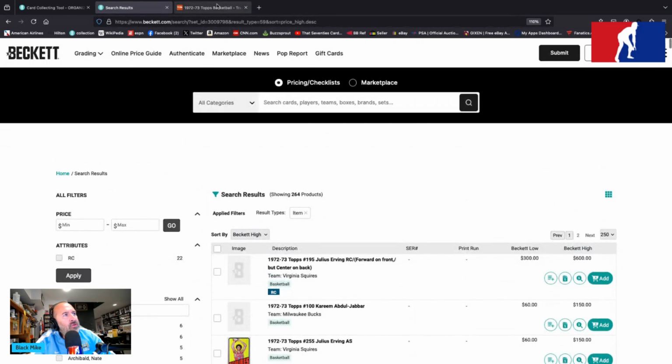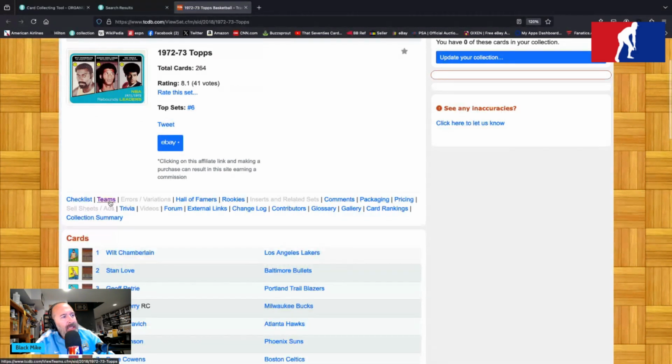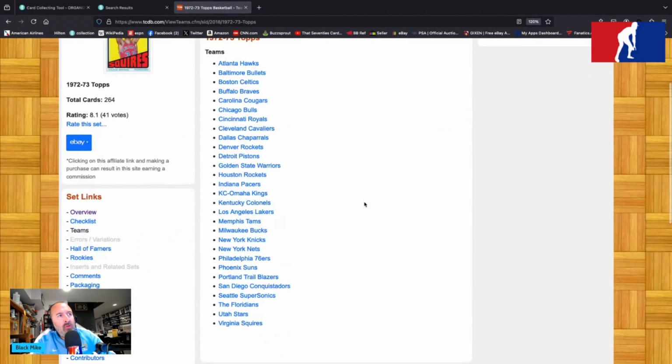So let's get over to TCDB. 264 cards, 1972-73 Topps. Teams here, this is always fun. Atlanta Hawks, Baltimore Bullets, Boston Celtics, Buffalo Braves, Carolina Cougars, Chicago Bulls, Cincinnati Royals, Cleveland Cavaliers, Dallas Chaparrals, Denver Rockets, Detroit Pistons, Golden State Warriors, Houston Rockets, Indiana Pacers, the KC Omaha Kings, the Kentucky Colonels, the Los Angeles Lakers, the Memphis Tams, the Milwaukee Bucks, New York Knicks, New York Nets, Philadelphia 76ers, Phoenix Suns, Portland Trailblazers, the San Diego Conquistadors, Seattle Supersonics, the Floridians, Utah Stars, and Virginia Squires.